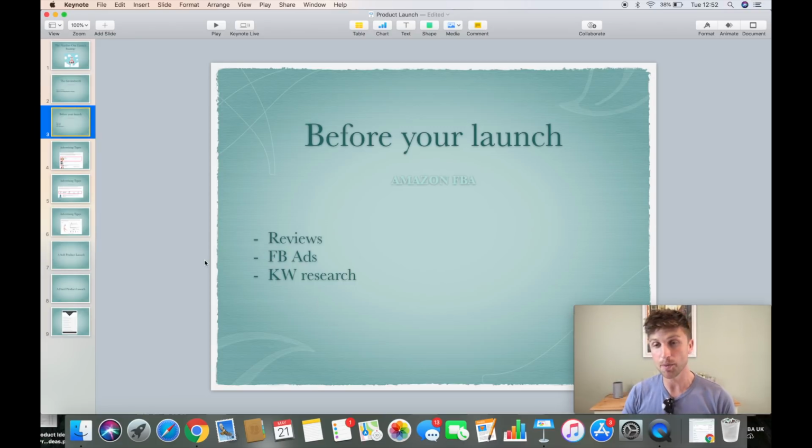Keyword research. What do I mean by that? So keyword research before your launch needs to be done. Keywords are extremely important. It's a way to ensure that your product is put in front of the right people. So, if I'm selling pens, I'm going to keep this quite simple. If I'm selling pens, the word, for example, if this was a biro pen or a fountain pen, let's look at a fountain pen example, I would make sure that that was in my listing.